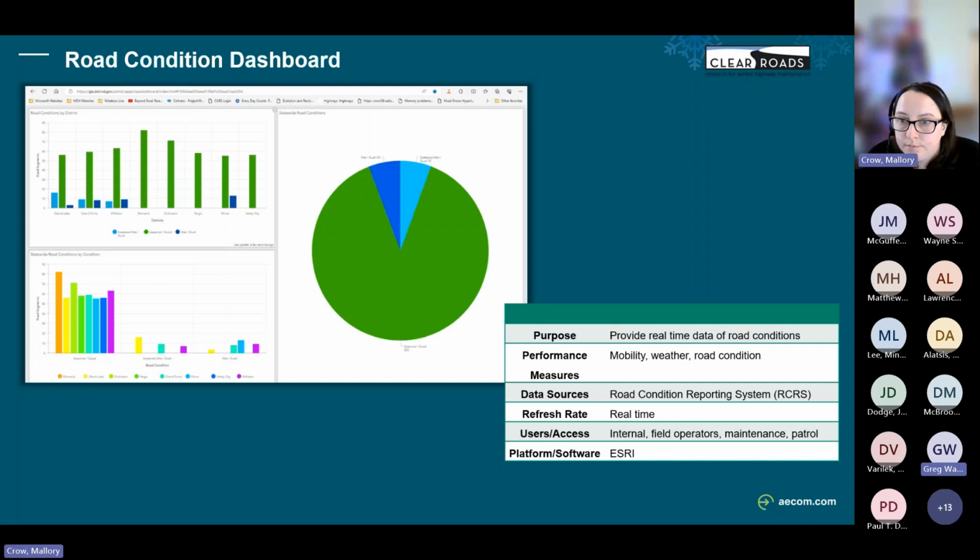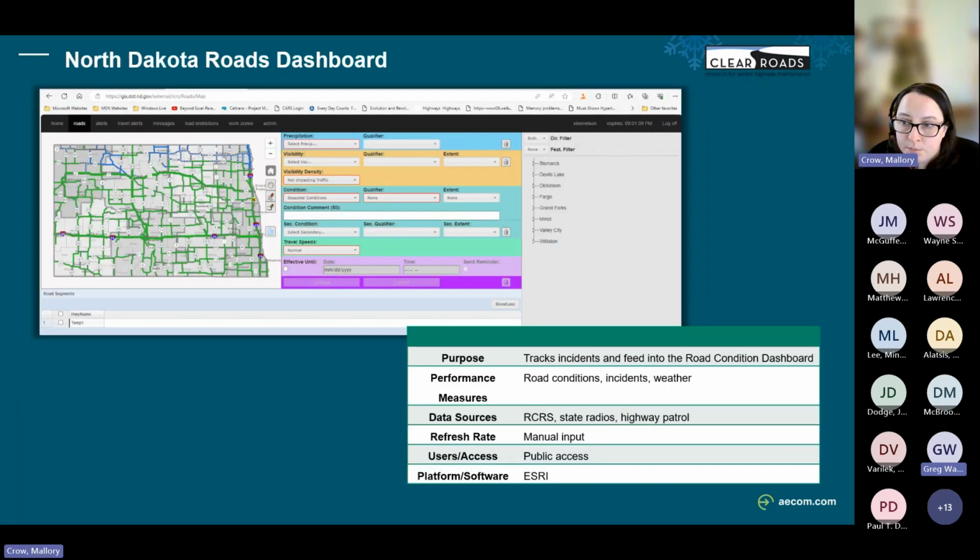They have their road dashboard. So this was the tracking of incidents and feeds into the road condition dashboard. So this is kind of the platform they use to input data that goes then into the road condition dashboard. So the state provides the data from their road conditions software, their state radios, highway patrol. It's manually inputted. It is able to be publicly accessed, and it's built in Esri.